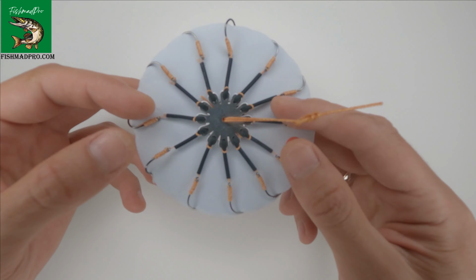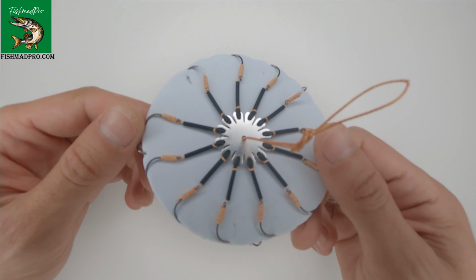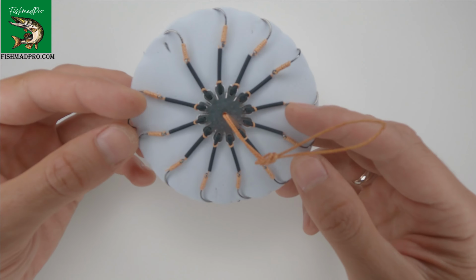So that's basically all that I wanted to tell you about this gadget. I just wanted to show you that it exists. I won't be using it, but you might.